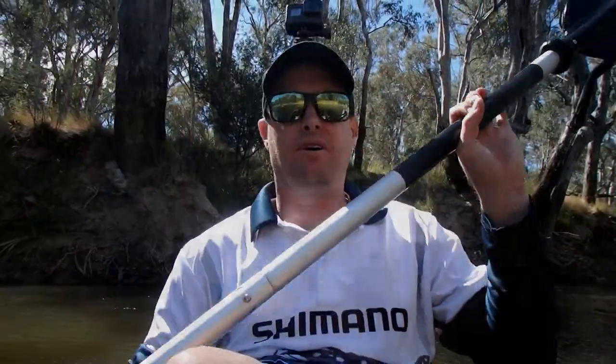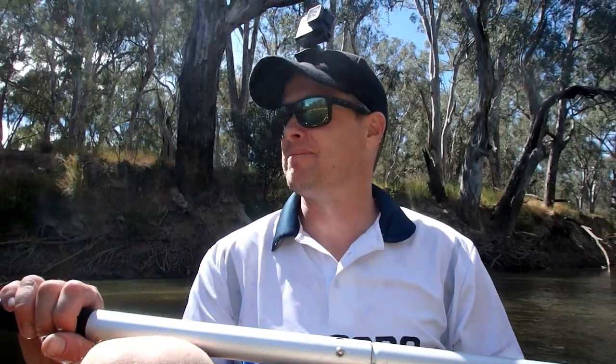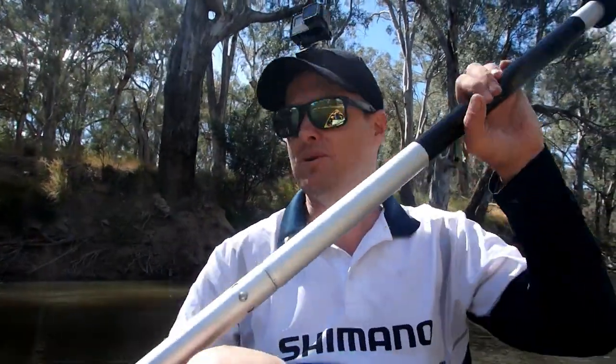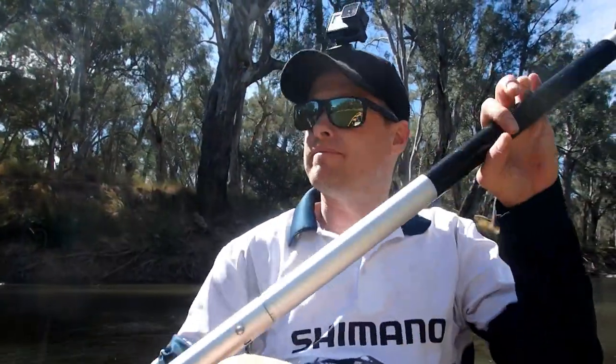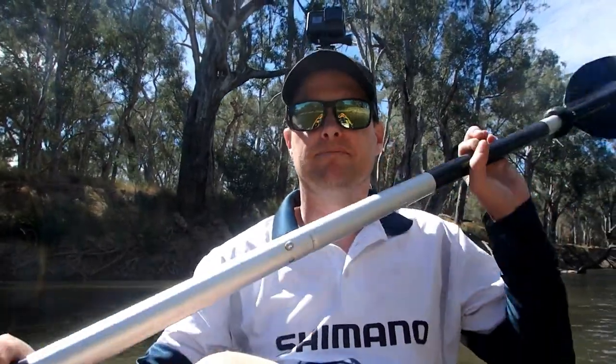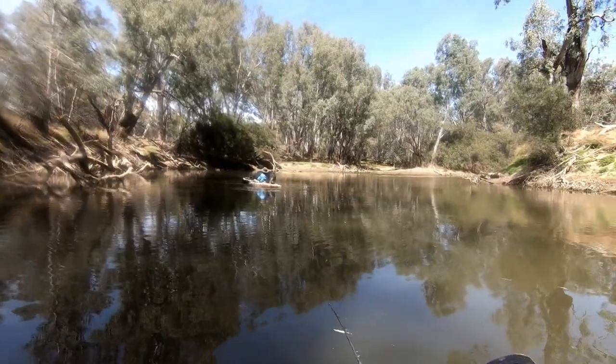New beauty, off the mark, on the boards. We've only done probably about a K. That was about the 15th pass of the day, and Millsy reckons he's done about 20 casts and we're already both on the board. So very similar fish, around the 40 to 45 centimetre mark, so not legal, but nice to catch the fish.